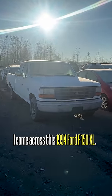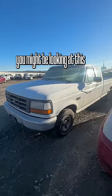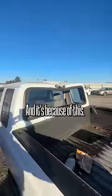I came across this 1994 Ford F-150 XL. Now, at first glance, you might be looking at this truck and think, wow, this is a really good looking truck. What's wrong with it? Why is it here at an auction? And I'm gonna show you guys exactly why. And it's because of this.